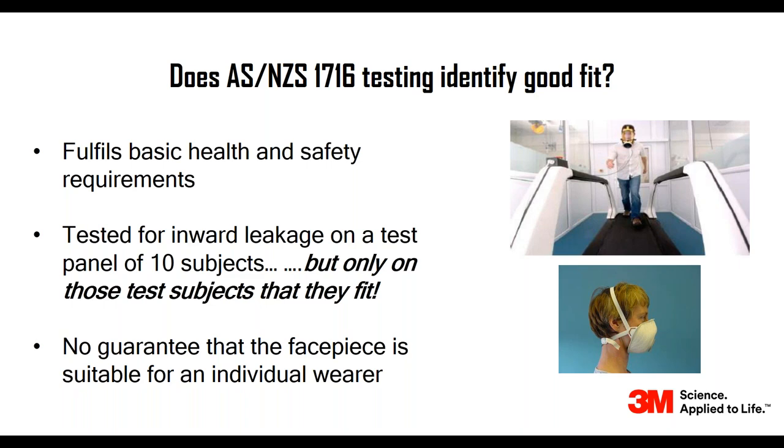But the Australian standard only requires that to be on 10 subjects. And those 10 subjects have to meet certain anthropometric criteria, but still only 10. Think about your workforce or people you work with, the diversity of the people, the different ethnic backgrounds and different characteristics of different people. Even if the Australian standard was fitting 10 people, 100 people, 200 people, it's never going to represent the wide variety of characteristics of all the potential wearers of respirators across the globe, and just in Australia as well.